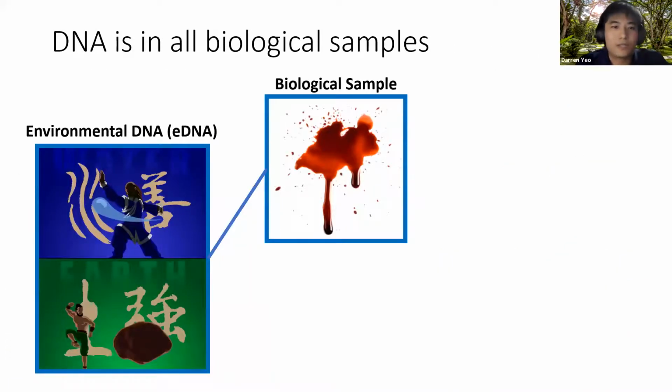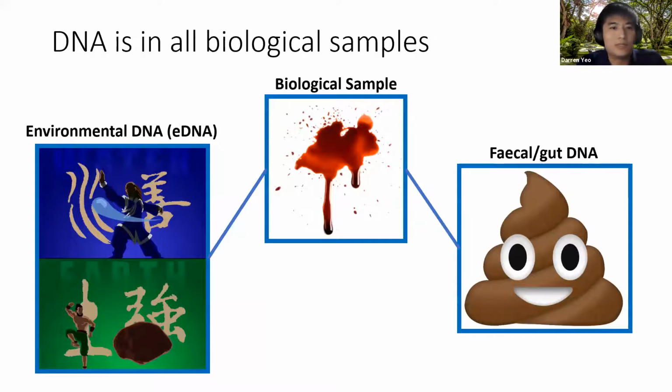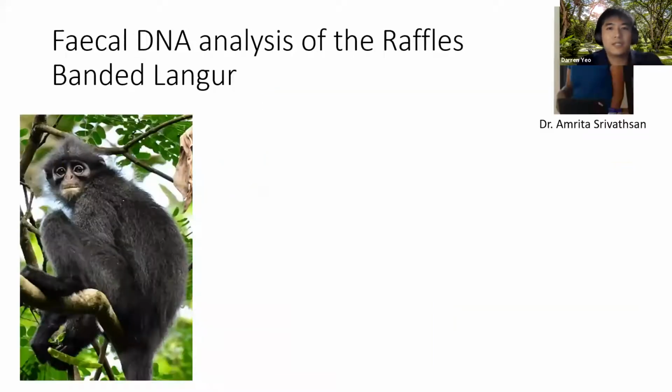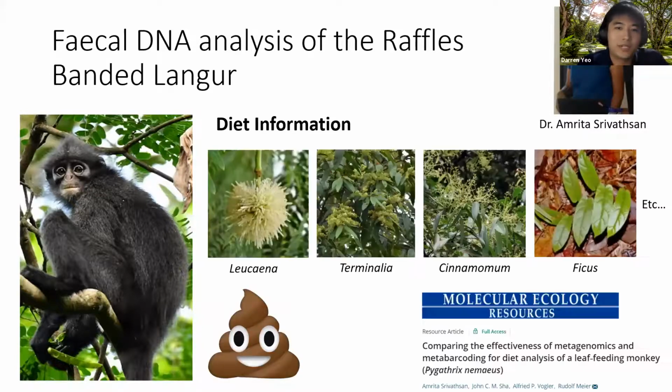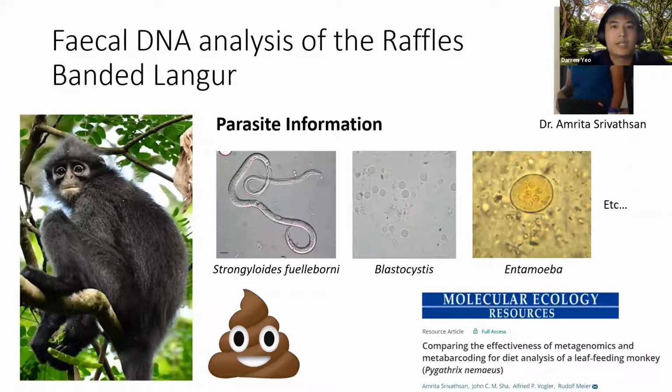And of course, another source of DNA is poop. Another postdoc in the lab, Amrita, has been studying the Raffles' banded langur, which is one of Singapore's most iconic species, just by collecting its poop. From the DNA in the poop, she's managed to obtain information about what it's feeding on, as well as the gut parasites, which also gives an indication of the host's health. So you can get quite a lot of information about the host just by studying the poop.